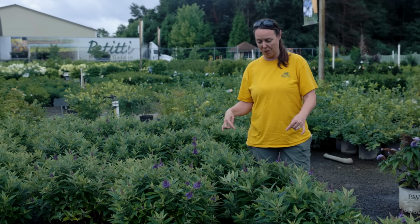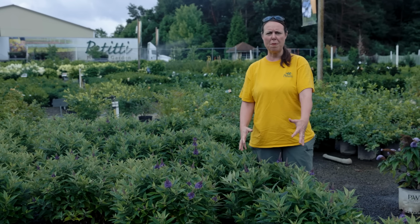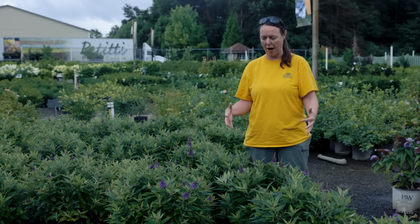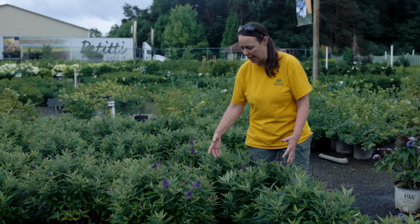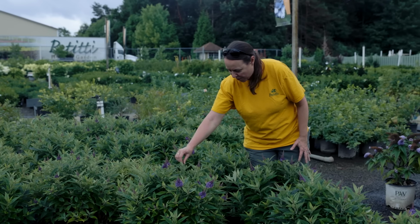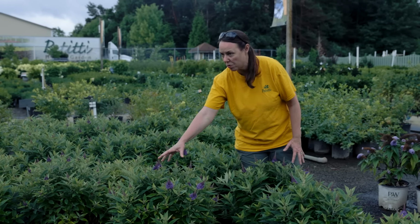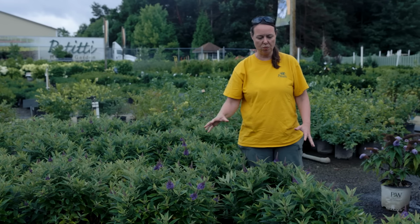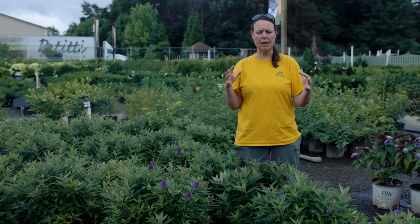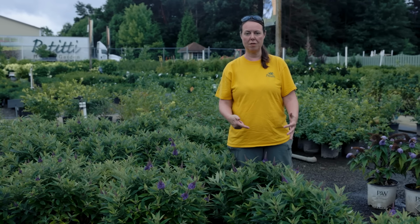But this variety is absolutely gorgeous, super full. It's a 3x4, so 3 foot to 4 foot by 3 foot to 4 foot, so tall and wide, but really, really beautiful. And it is loaded. I mean, every tip has a bud on it, and also side shoots. So this might be a really great variety if you are looking to have just a nice compact buddleia out there to really bring in the pollinators.